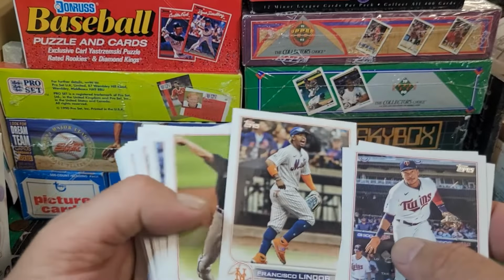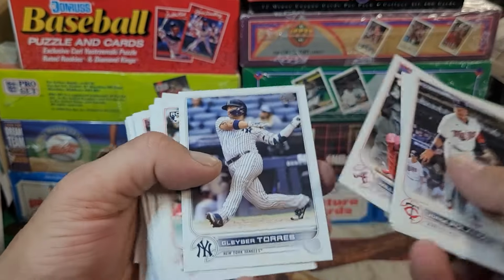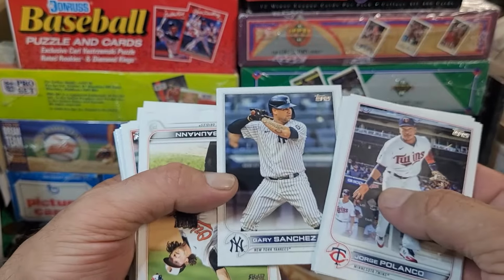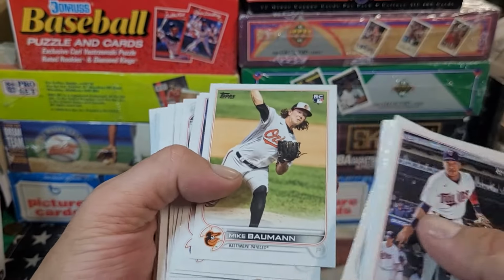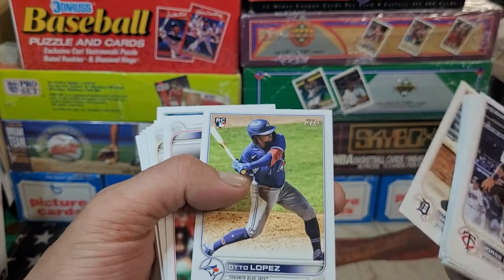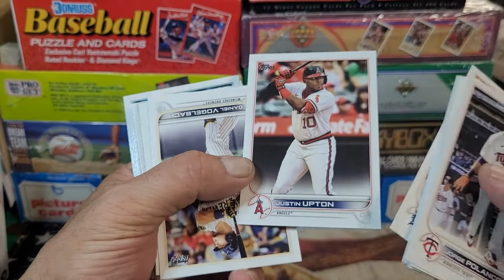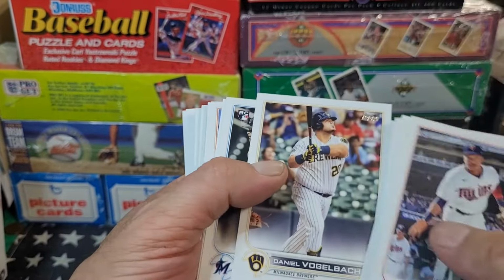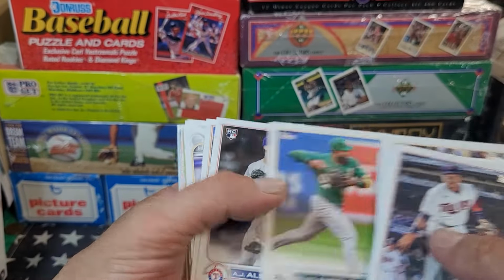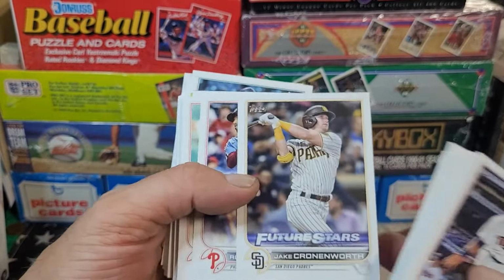Alex Verduzzo, Francisco Lindor, Mike Soroka, William Contreras, Gleyber, Jack Lopez, just Jack, Gary Sanchez. Now these are all flipped backwards and forwards and every other direction. Mike Bauman, Calhoun, Javi Baez, and Otto Lopez, Justin Upton, Daniel Vogelbach, Edward Cabrera, rookie card there. So lots of rookies here. I got to start going through these maybe a little bit faster. Jake Cronenworth, future stars there.